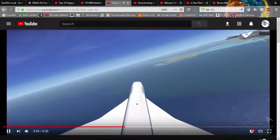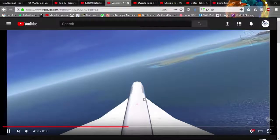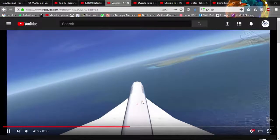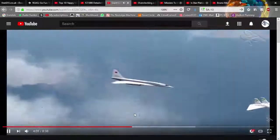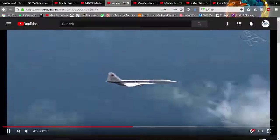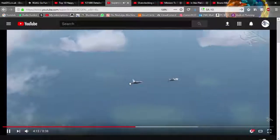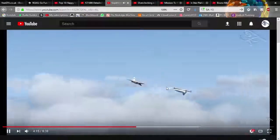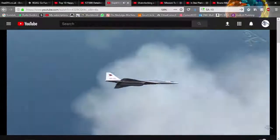So this was the first iteration of the XB-70 flight. Then I did it again with another XB-70. Then I replaced it in FS Recorder. I think I told you that already. Yeah. And because this aircraft has the cockpit and the external views, that's why I focus on it. Oh, left turn. That's so badass. I did that.